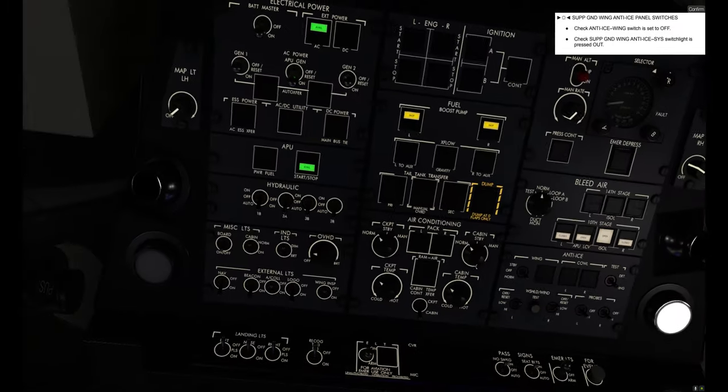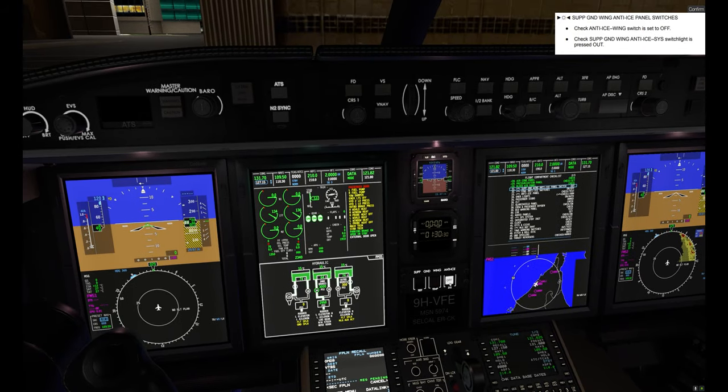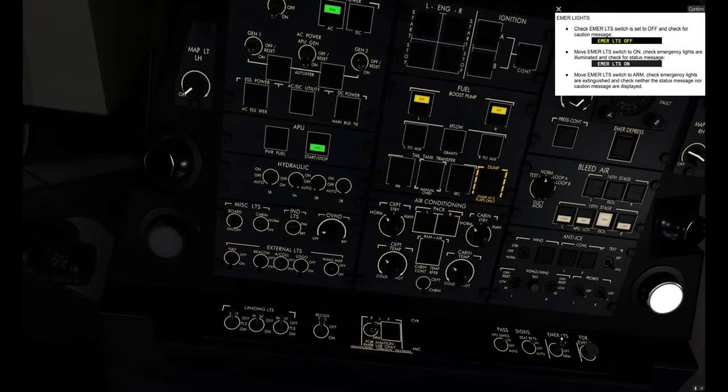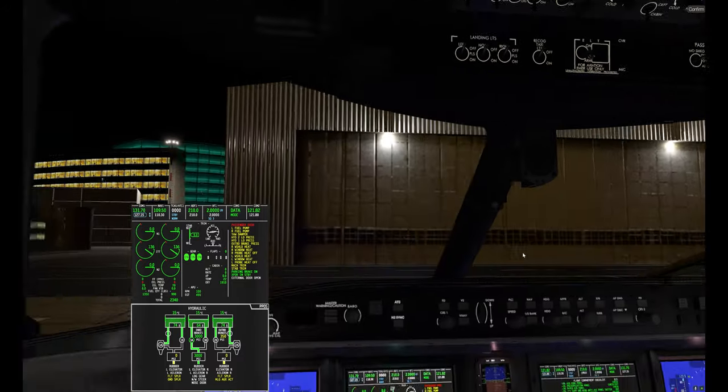Right. Checked. Supplemental ground wing anti-ice panel switch. Out. Cowl anti-ice switches. On or off. Anti-ice panel. Checked, tested. Emergency lights. Checked, armed.